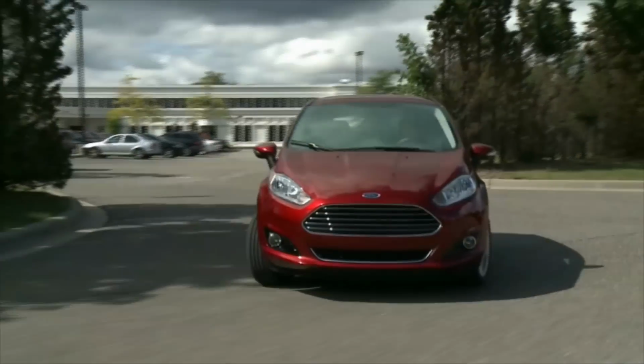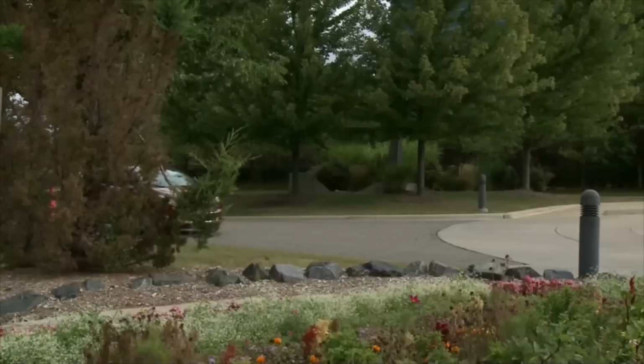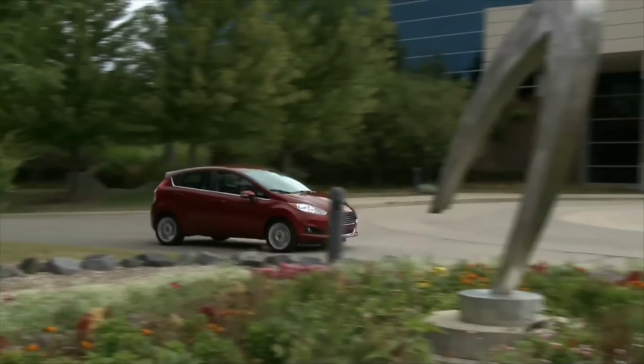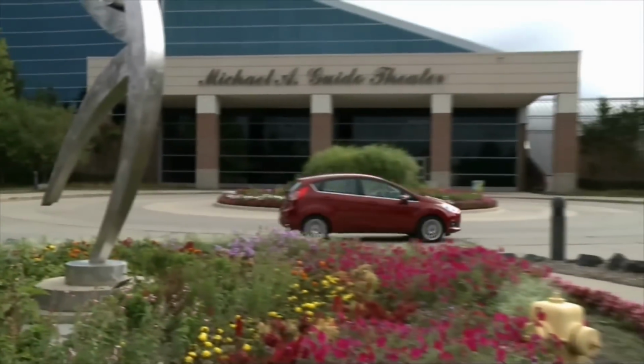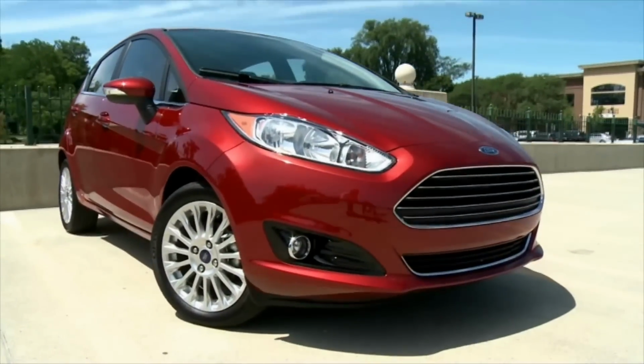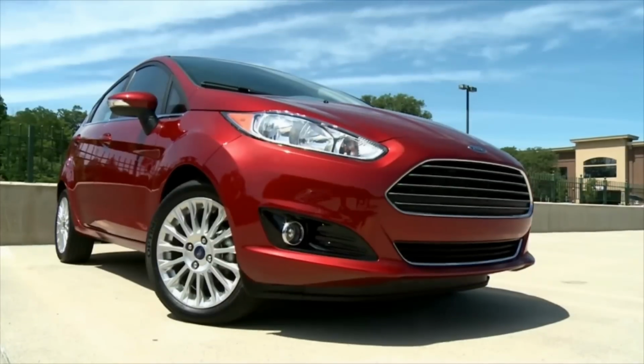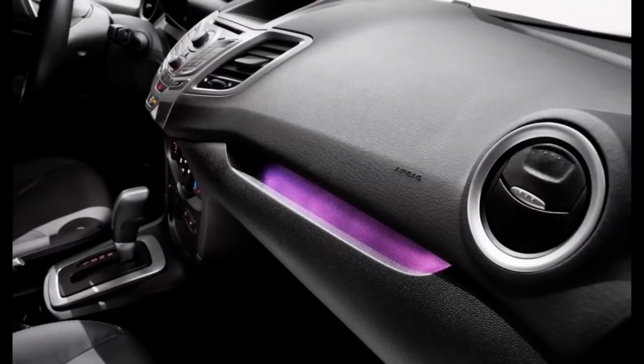Fiesta base prices top those of comparable Versa and Toyota Yaris models, but are below those of Sonics and Accents. Starting at around $14,800 with manual transmission, Fiesta S models come with Sync, power locks, and air conditioning, but are otherwise bare bones. They have roll-up windows and no options.